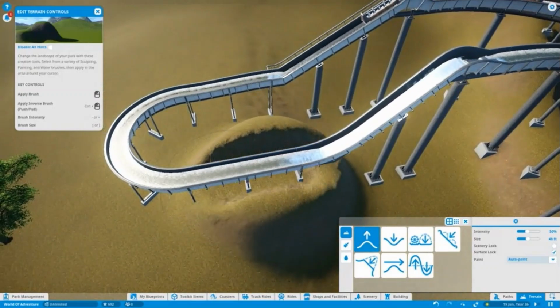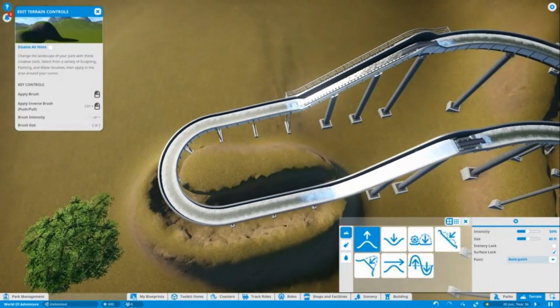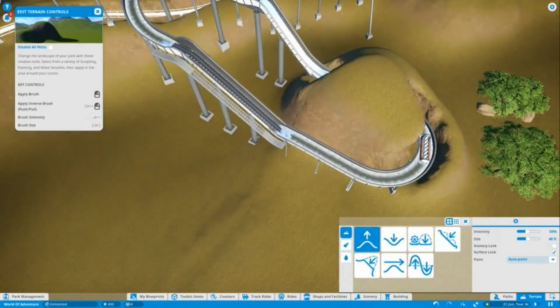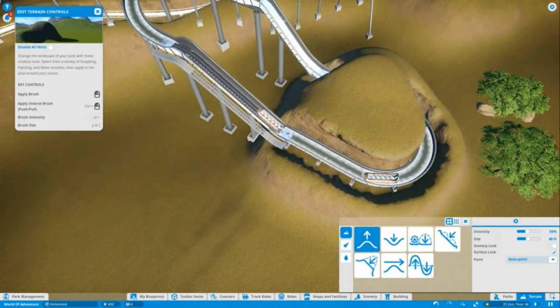Here we go. So this section is going to be a tunnel just here. So you can see me just working on that. There we go. Just filling all of that in there. This whole section here will be inside part of the mountain.